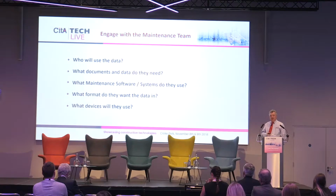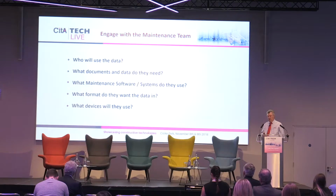Looking at the engagement with the maintenance team at a very early stage, and preferably during the design and construction of the project: what are they going to use the data for? What data do they want? More importantly, what systems are they going to use if they're using a digital system for managing the assets and the maintenance on the project?